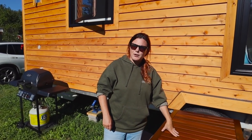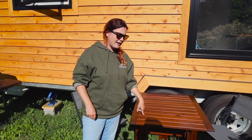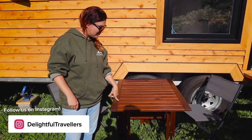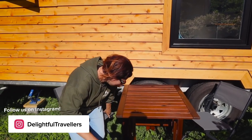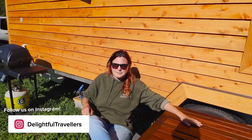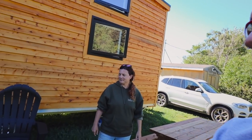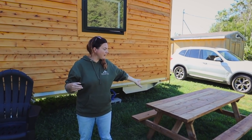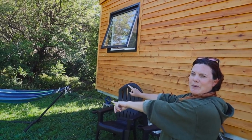I can't remember if in the last video we had this together, did we? I think it was in pieces, so we put it together. So we have another seating area. Yeah. And by another, well, we'll take them around front. For those that are tuning in for the first time, there's a whole other section. Here, we can show you guys. This is the shady side at the moment at about 3 or 4 o'clock in the afternoon. We have some more chairs. Yeah, we got our Adirondack chairs there. We have a picnic table in case you want to sit and eat in the shade. And we also have a hammock over there.